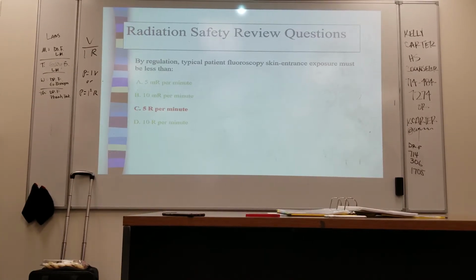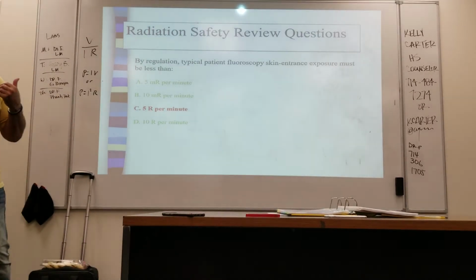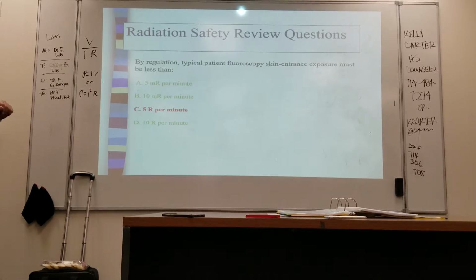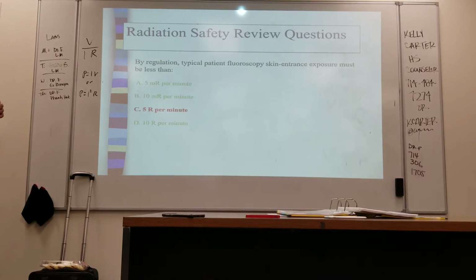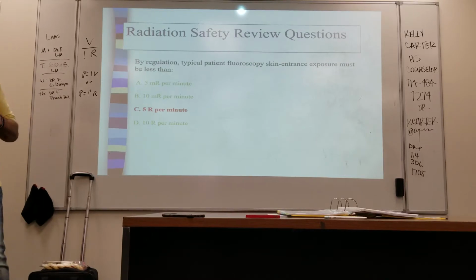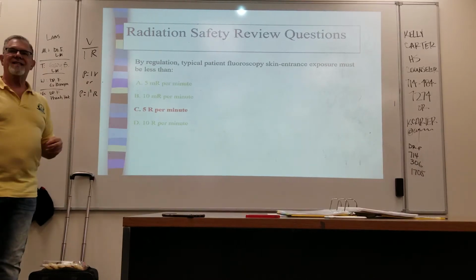If you look at just those states using just federal regs, it talks about 10 R and 20 R and all sorts of different things. California, typical patient, as measured with 7 7/8 inches of Lucite, fluoroscopy cannot exceed 5 R per minute. Maximum on certain machines is 10 R per minute.